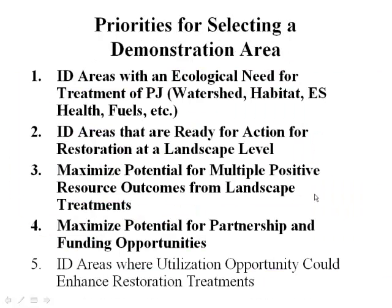So when we looked at selecting a demonstration area where we could pool our resources in some sort of a statewide triage approach, we ID'd areas with an ecological need for treatment of PJ, and that was for a multitude of values, whether it's watershed health, wildlife habitat, ecosystem health and resilience, and fuels, of course, is a big one that we've talked about at this conference.